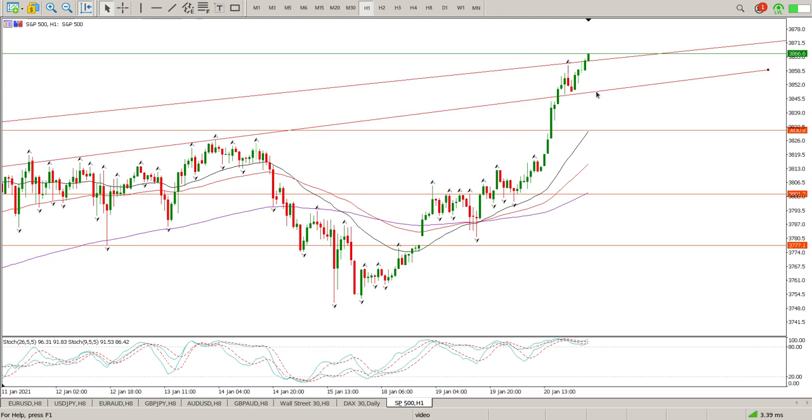I think the first level is going to be this diagonal here. Now it's going to be hard to give you an exact level, but 38.50 is probably what you're expecting. Remember, my long-term target to the upside is 4,000, so still looking to buy with this and go with the trend. Any pullback should be bought.